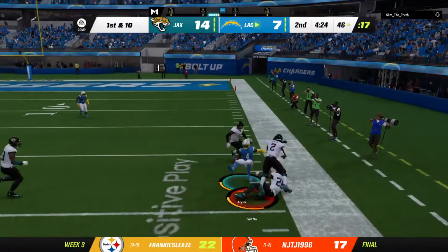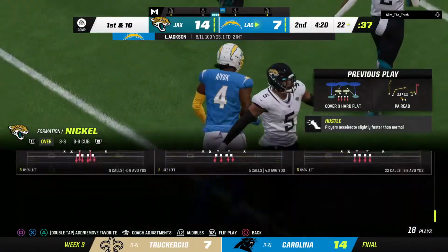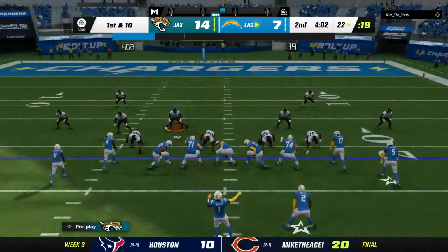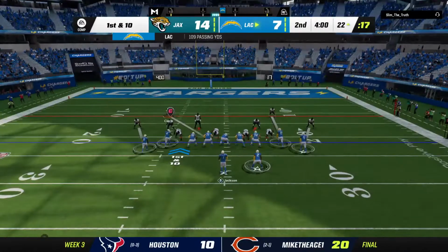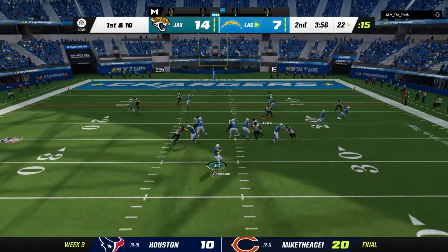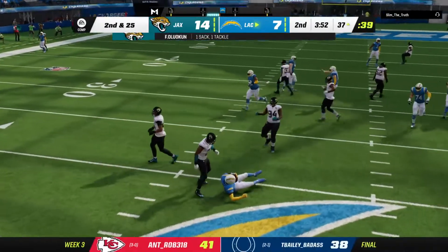That ball caught. Brandon Aiyuk. And he'll get this one down near the 20-yard line, just shy of the 20. That one goes for 24 yards. To throw again is Jackson. And a big loss here as he's taken down.